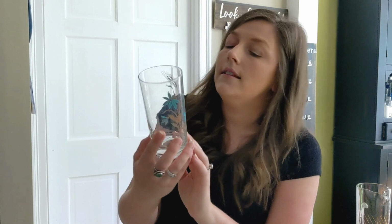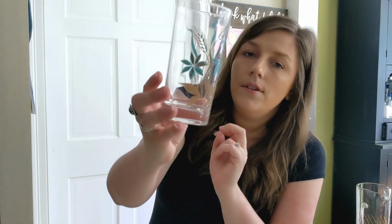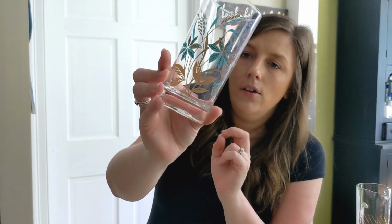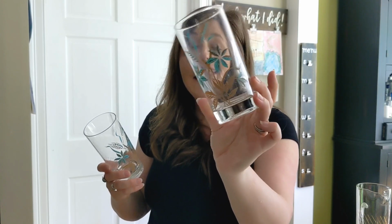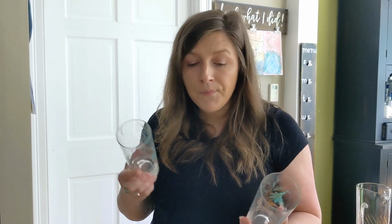All right, next I'm going to show you just a few more kitchen items, and that is tumblers and glasses. So I just love this design. It is teal and gold. There's two of them, but I am noticing there's quite a bit of wear around them that I didn't see at Pickers Paradise. If you didn't watch that video, it's kind of this like dark, hazy place, and sometimes I do miss flaws when I'm there.